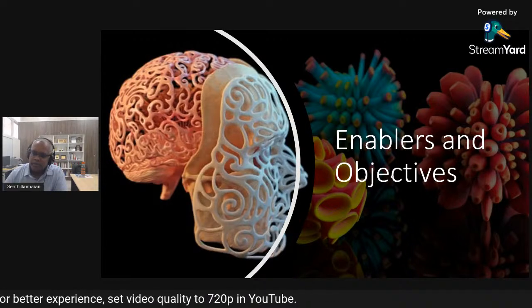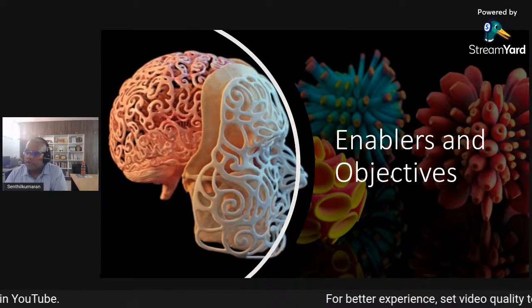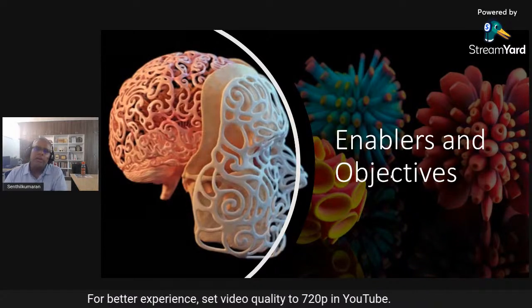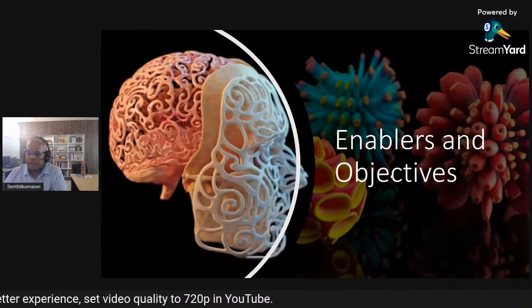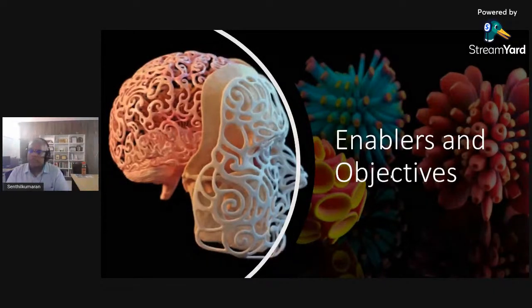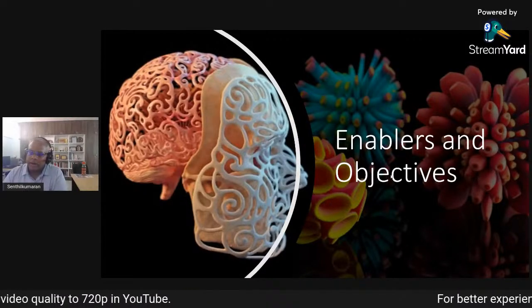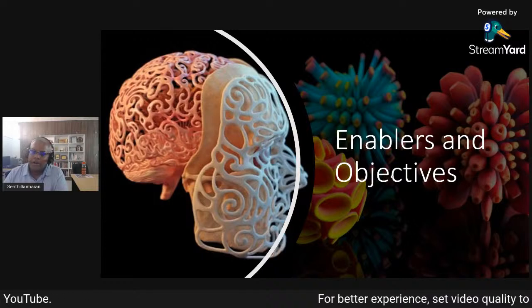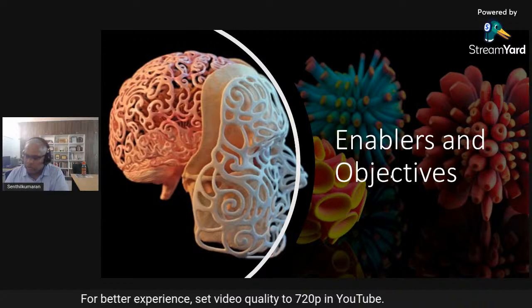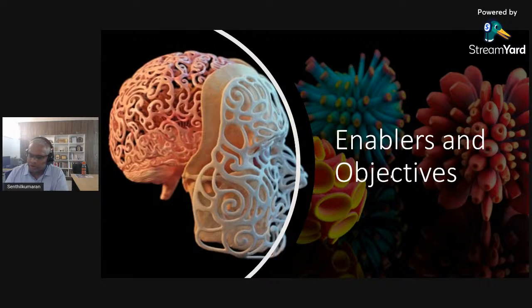3D printing is touted as one of the technologies for the next industrial revolution. And what are those technologies? Why do we call 3D printing the next generation technology, or a very progressive technology in manufacturing? Essentially, there are many enablers and many drivers, right? The drivers of 3D printing, what makes 3D printing so special, and how it is enabled, is discussed through a couple of slides. We'll start with understanding the enablers and the objectives.